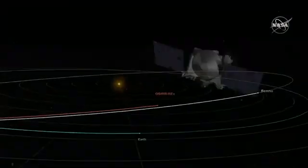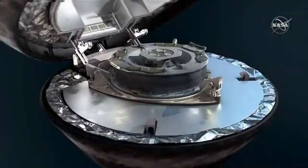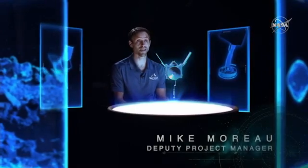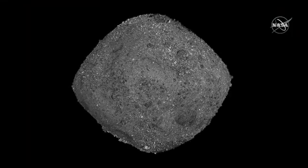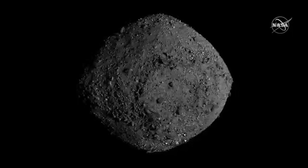We have never done this before. We're actually going to collect a sample and bring it back down to Earth for further examination by scientists. In order to achieve that objective, the OSIRIS-REx spacecraft has been navigating around Bennu for about the last 2 years, studying it in great detail, and also overcoming a number of challenges that Bennu has presented. We were looking for locations on Bennu that were 50 meters in diameter, relatively flat, and covered with fine-grained material. And by fine-grained material, I mean stuff that's the size of a dime or smaller.